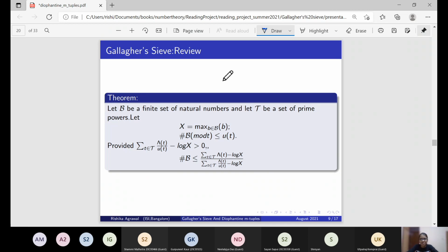We'll revise the theorem that we saw yesterday. Let P be a finite set of natural numbers and let T be a set of prime powers. Let x be the maximum of the set P, and the upper bound that we have of P mod t is ut. Provided that the denominator is greater than 0, we have an upper bound on the size of P, that is, the size of P is less than or equal to the summation over t belonging to T of lambda of t minus log x, over the summation over t belonging to T of lambda of t over ut minus log x.